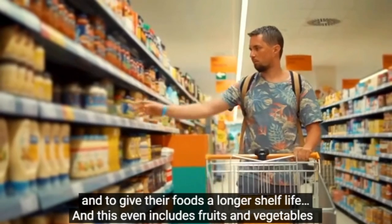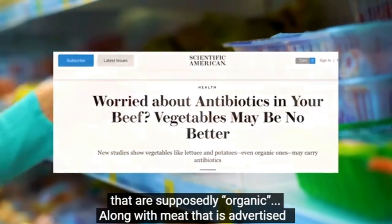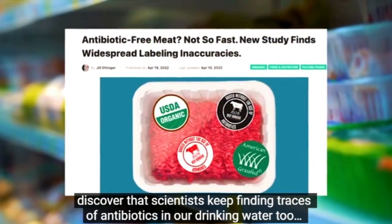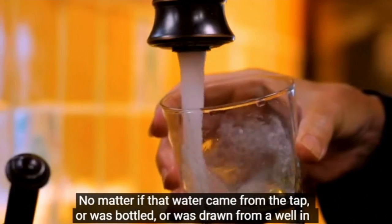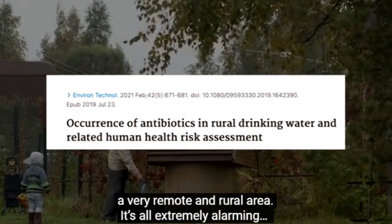And this even includes fruits and vegetables that are supposedly organic, along with meat that is advertised as being antibiotic free. And I was even more disturbed to discover that scientists keep finding traces of antibiotics in our drinking water too. No matter if that water came from the tap, or was bottled, or was drawn from a well in a very remote and rural area, it's all extremely alarming.